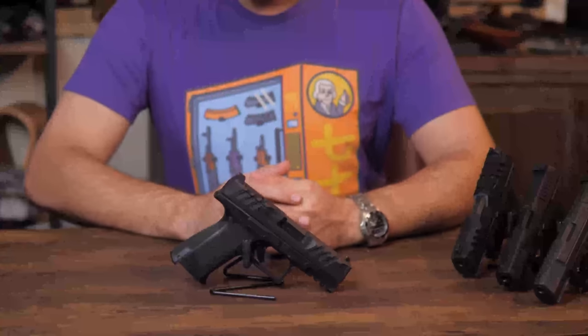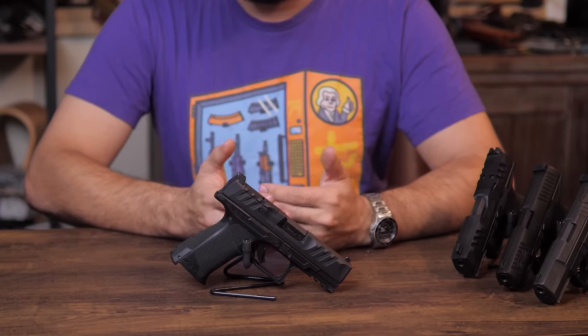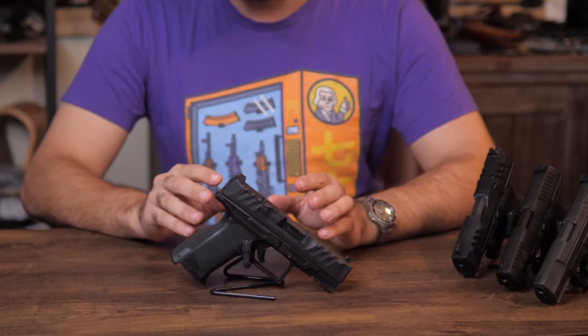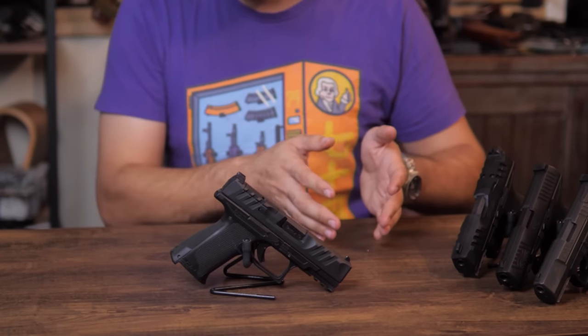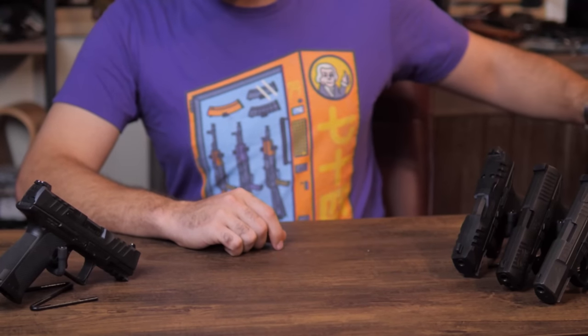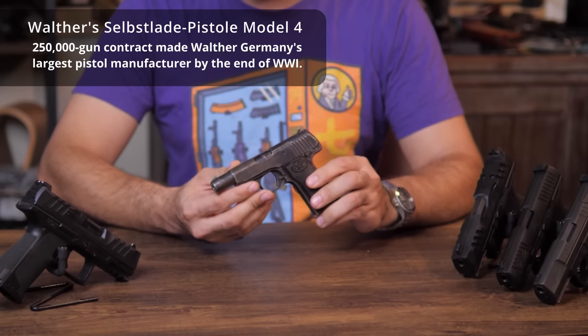So the Walther PDP-F is the latest in a fairly long line of Walther's 9mm semi-automatic sidearms. And if we're going to look at this gun and see what's new and different about it and what makes it interesting, we have to look at the progression of stuff that led up to it. So the question is where to start. Well, I don't think we have to start all the way back here, right? With one of Walther's first commercial successes.